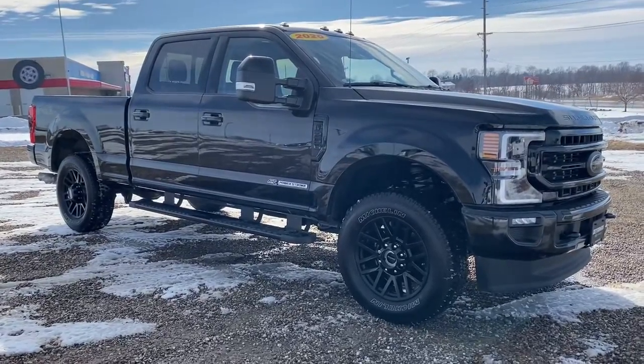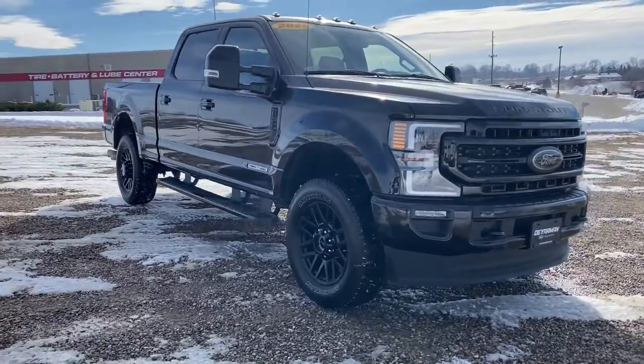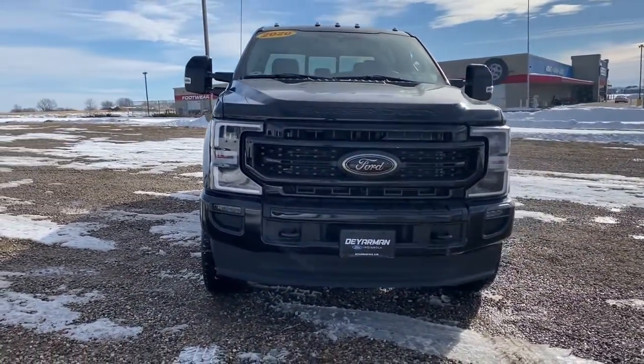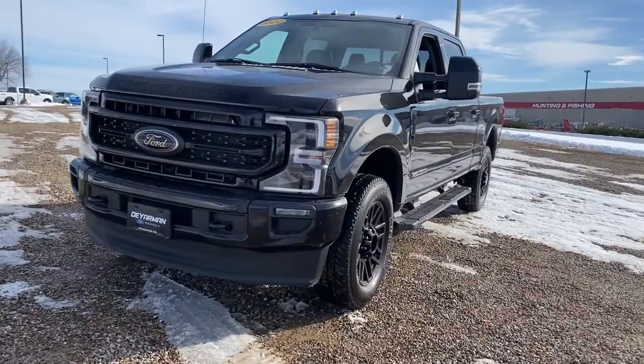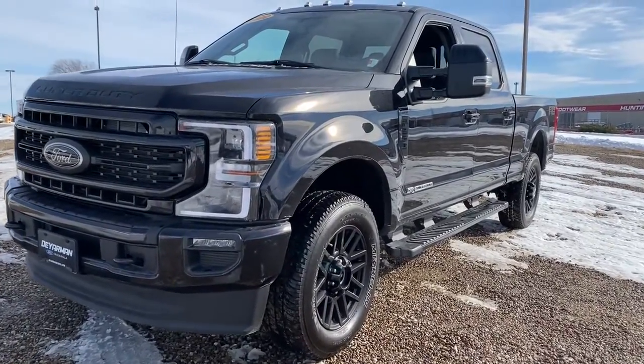Enjoy the view of this 2020 Ford F-250. With less than 5,000 miles on the odometer, this vehicle stands out from the rest. You deserve a ride that was designed with your needs in mind. The time is right to take advantage of the technology, performance, and creature comforts this vehicle has to offer.